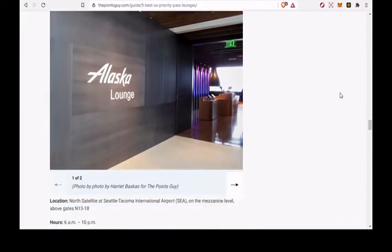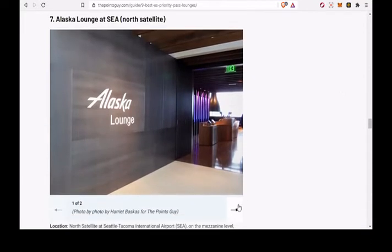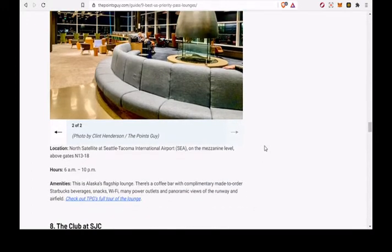7. Alaska Lounge at SEA, North Satellite. Location, North Satellite at Seattle-Tacoma International Airport, SEA, on the mezzanine level, above Gates N13 to N18. Hours, 6 a.m. to 10 p.m. Amenities, this is Alaska's flagship lounge. There's a coffee bar with complimentary made-to-order Starbucks beverages, snacks, Wi-Fi, many power outlets and panoramic views of the runway and airfield.